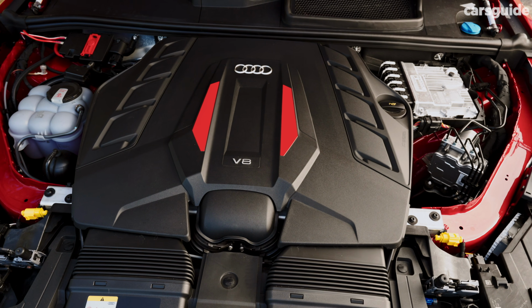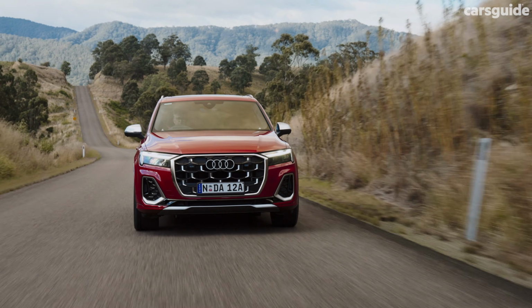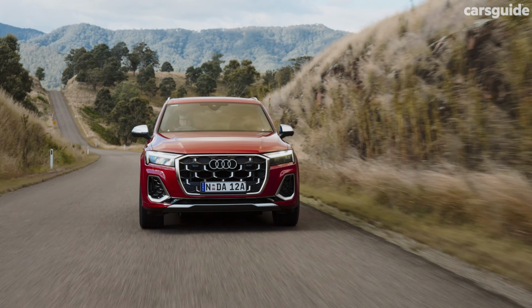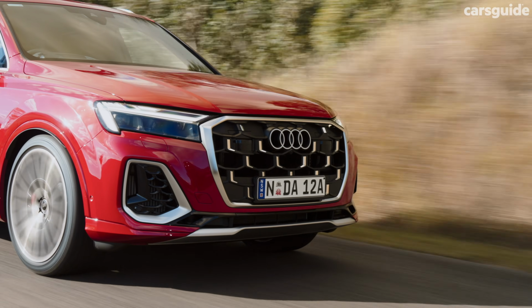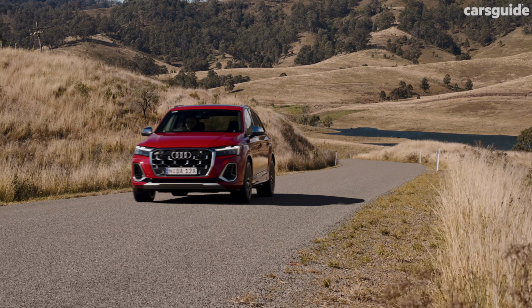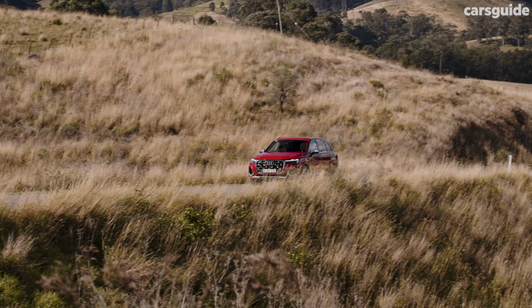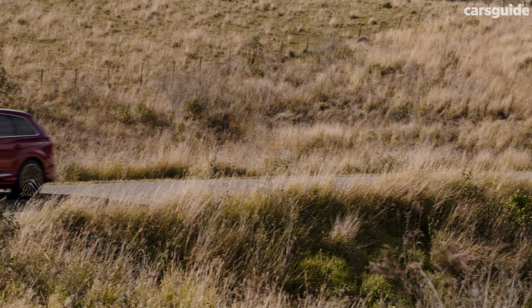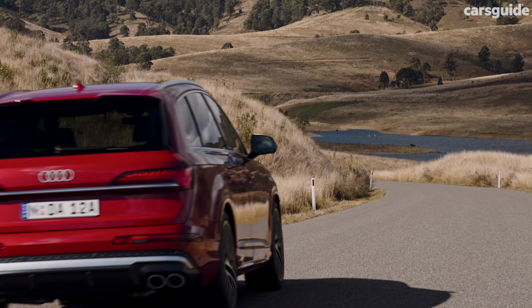A familiar 4-litre twin-turbo V8 gets the SQ7 from 0 to 100 km an hour in 4.1 seconds and onto a top speed of 250 km an hour. The rated fuel consumption for the SQ7 is 11.8 litres per 100 k's, which means you can expect to travel around 720 kilometres from a full 85-litre tank of 98 RON unleaded. We saw closer to 16 litres per 100 k's on the trip computer though, so your mileage may indeed vary.